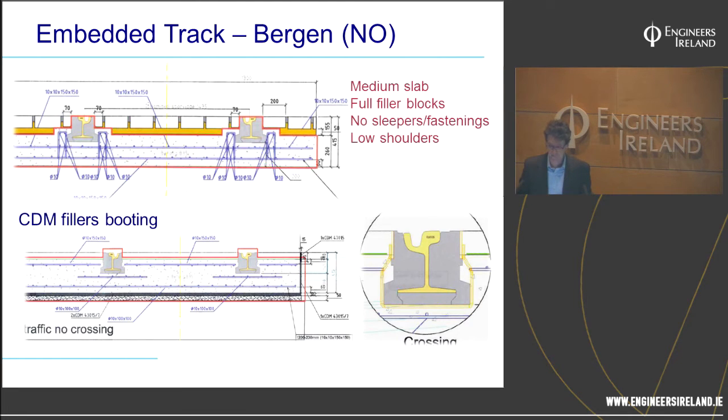Bergen, this is the line prior to the last. I think there is the phase 3, the one where Mott MacDonald from Dublin was involved in. So that's the previous line. They use the CDM filler blocks around the rail, supporting the rail from under as well. So there is no differential stiffness between the side of the rail and the bottom of the rail itself. Low shoulders, you can see there are a bit of concrete around the rails, and that proved to be very challenging in terms of joint resistance and gauge control of the track.